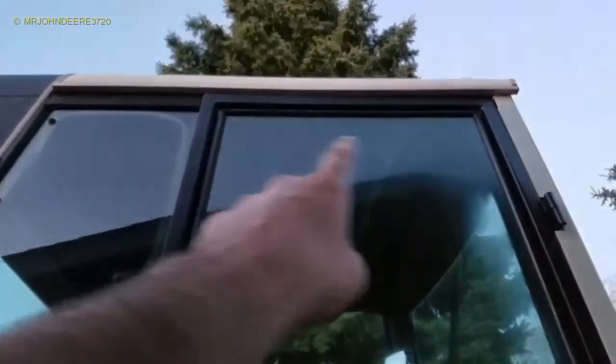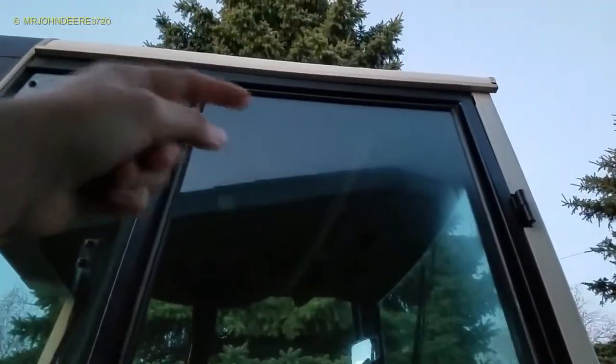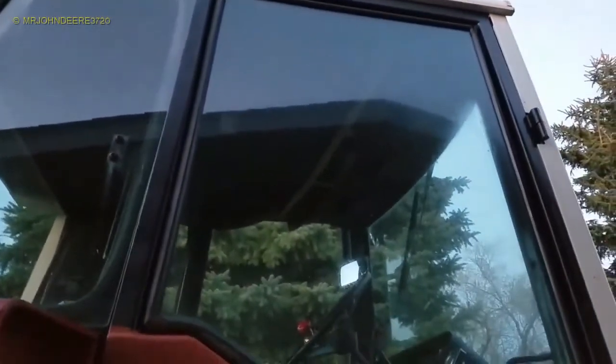I'm not sure if the seal is touching there yet. It feels like it is, but I think I might just stick maybe some towels up in there or something, just to help with snow-wise. So we don't get all that snow blowing in the cab, because we can't have that. That's just going to ruin the interior.